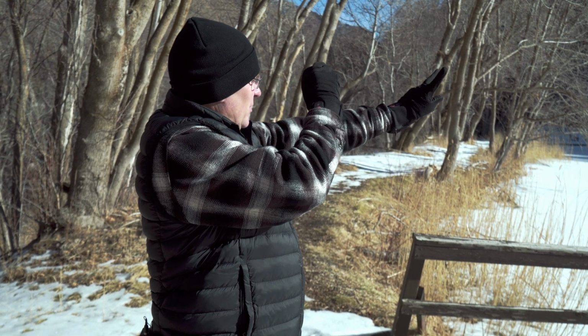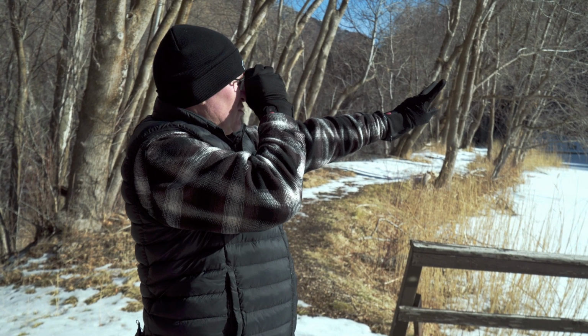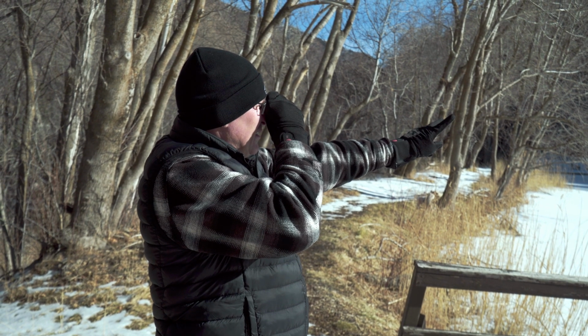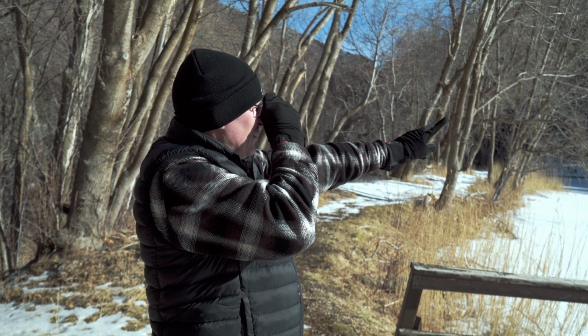Now we're going to try and signal someone across the lake. We're going to use the smaller mirror, which has an aiming point in the center. It's the same principle. Bring it to your eye. Find the reflection on your hand, carry it up, and you will actually see a dot in the middle of your reflection and be able to signal that 1, 2, 3.